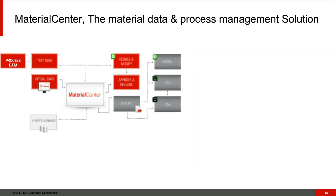You can also export the material data for CAD, like CATIA, or for CAE, like MSC Software, Patran, Nastran, but also Abaqus or ANSYS. And finally, you can publish the data towards a PLM interface, or just create reports and email the information.